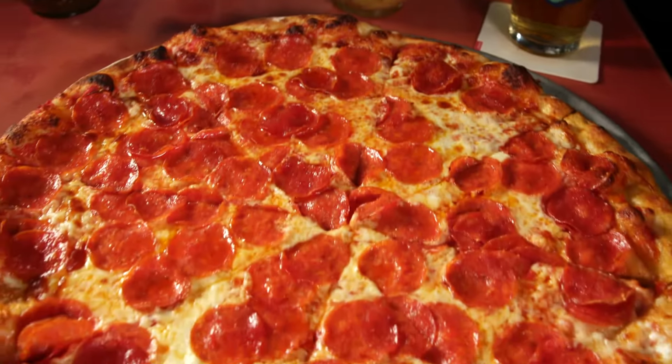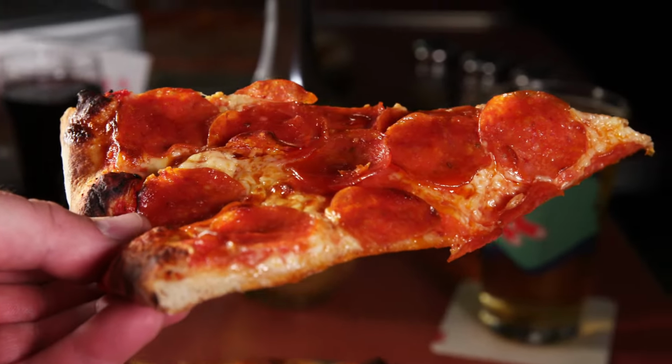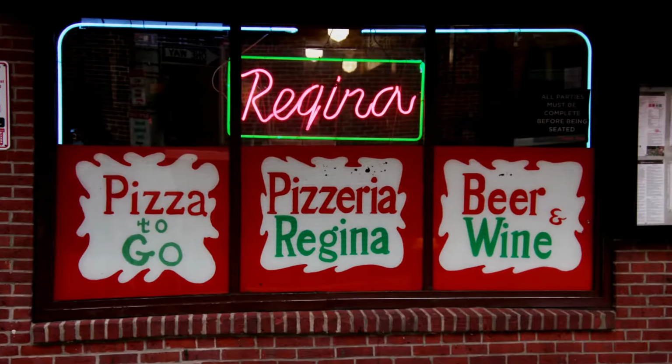Boston is a city of pizzerias, and there's a lot of great ones. I'm not gonna deny it. I think it is some of the best pizza in Boston. You're gonna leave full and happy. This is a one-of-a-kind experience only in Boston, Regina Pizzeria.